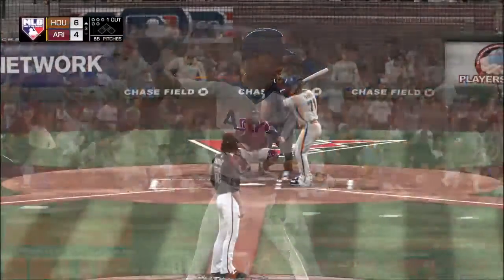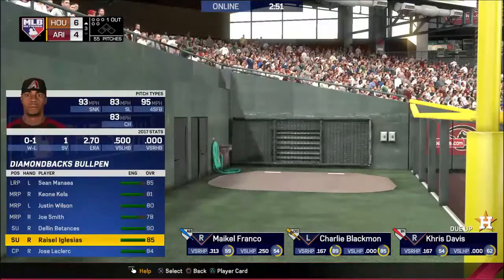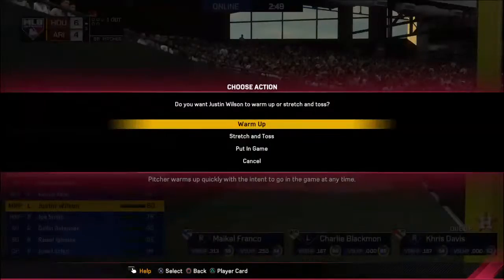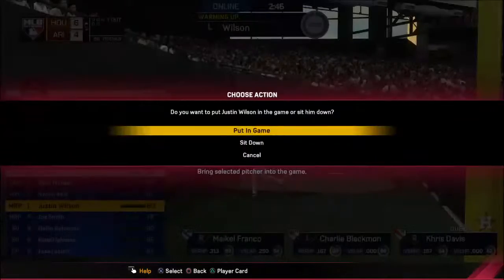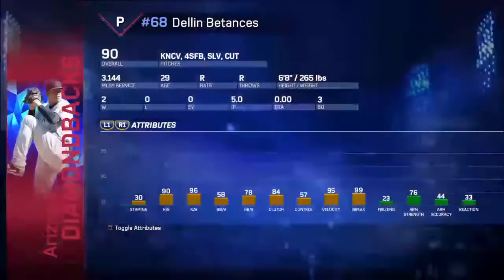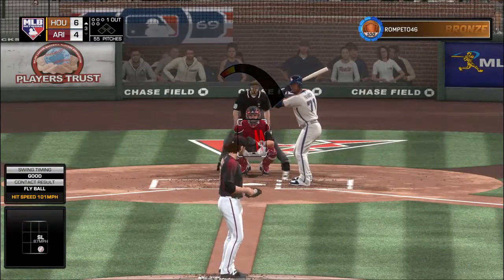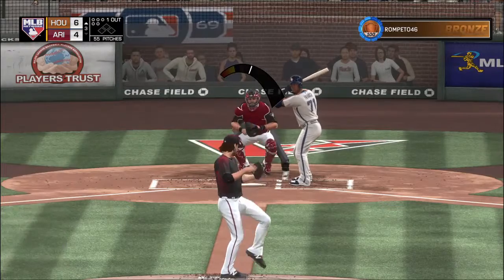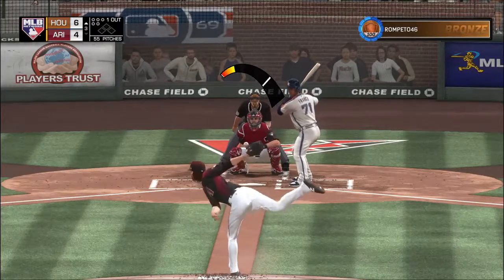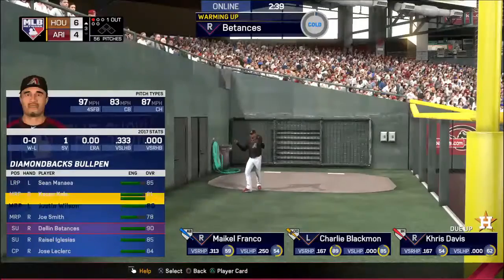Stepping into the box, Maikel Franco. No official at bat for him, but he has scored a run in this one. Action now in the Arizona bullpen as they have a right-hander up and throwing. He's set. Here it comes. And that one stayed too low apparently. Bases are empty. 1 man out.